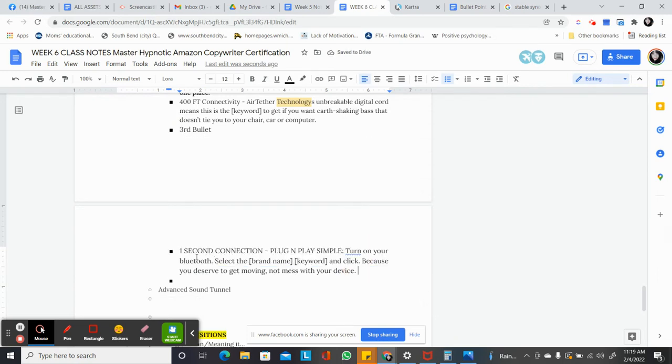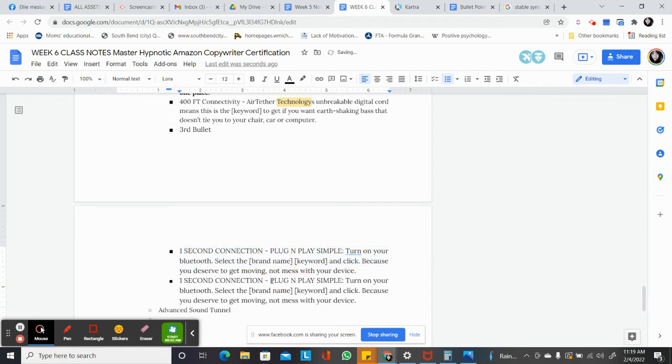Okay, let's see here. Do the same thing. You have 1 second connection, plug and play simple. Great. You can change these. You can use a different lead in. You can create a new technology. You can do something like one-click BT technology means this is the ideal keyword to get. You want to get moving out for a run.